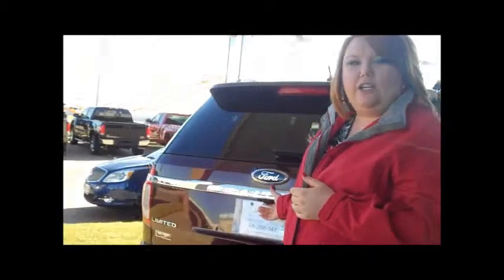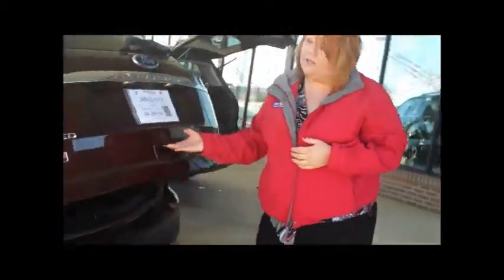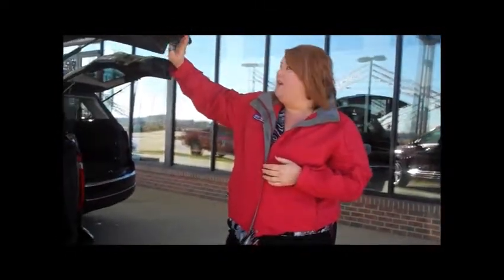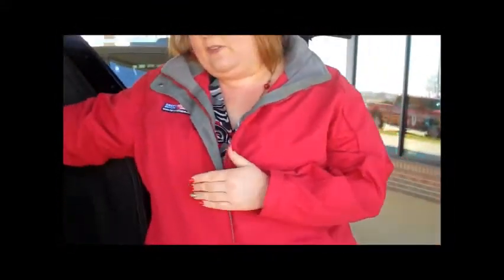So we've actually pulled an Explorer up here for you today, just so that we can show you some of those features. This one is a Ford Explorer Limited, but you'll notice that it does not have a power liftgate on it. Now, this is your third row of seats. Even with this third row of seats, you'll notice you're still only going to seat 7. That's the most you're ever going to be able to seat in this vehicle.